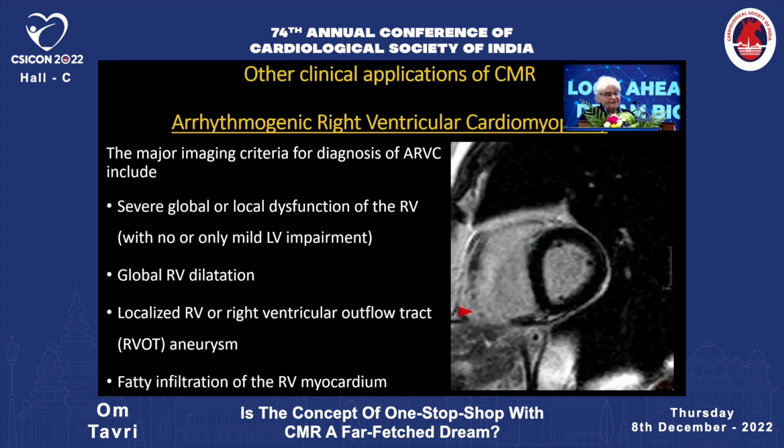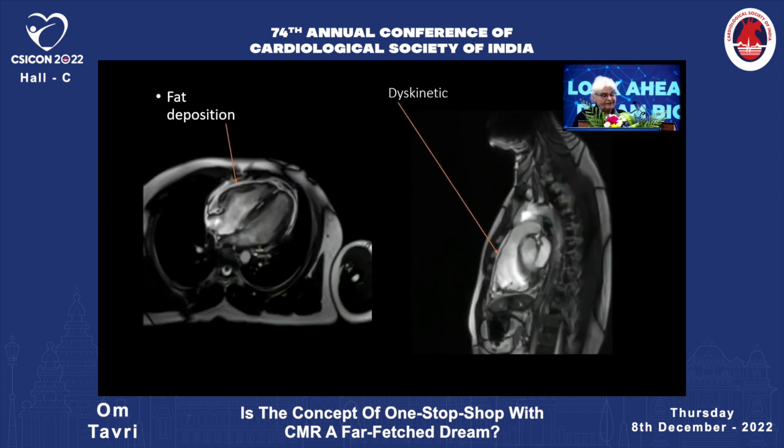Other areas where you can overlap is the right ventricle, which is overlooked, and you can demonstrate nicely right ventricular arrhythmogenic dysplasia, and where fat can be, you can see nicely fat deposition in the right ventricular musculature, and you can see here a dyskinesia nicely.